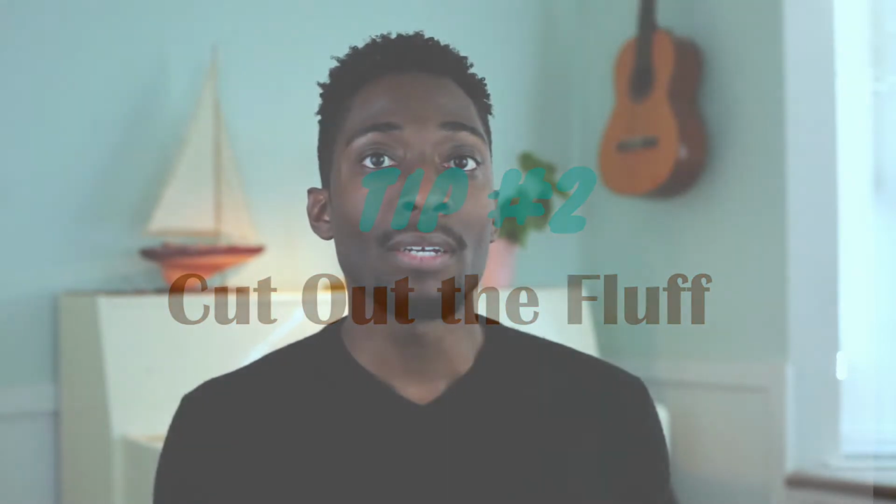Tip number 2 is to cut out the fluff. When you find where you're spending all your time, you'll find that there is probably a lot of excess fat, if you will. Things that you can actually cut off that you didn't realize you were spending your time doing, or are just not really good uses of your time. Cutting out the fluff frees up a lot of time in your schedule.